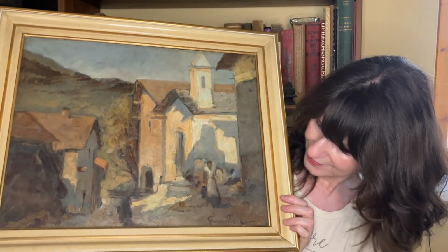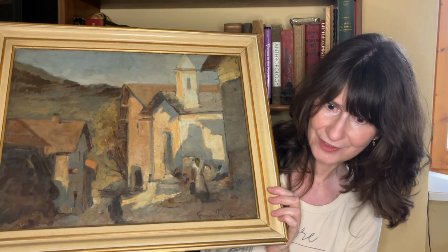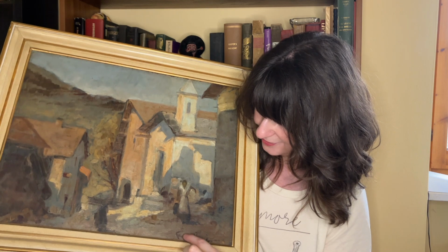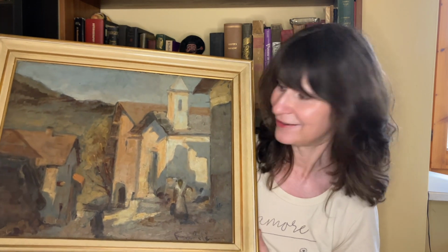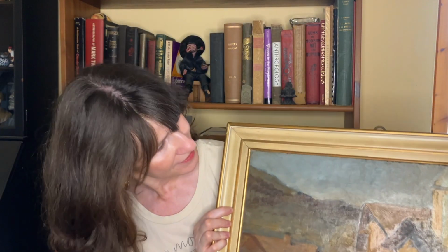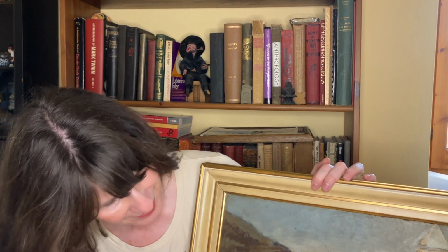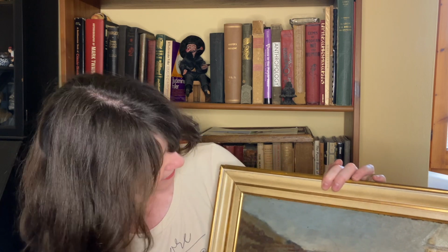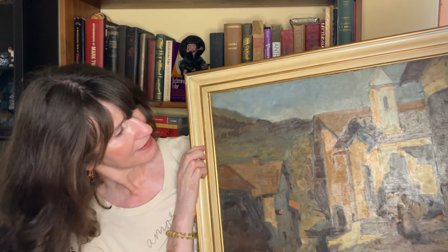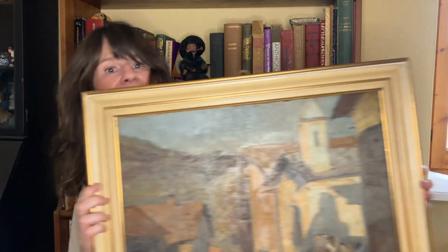This one is also signed in the corner. It's hard to read, it's cursive. This one is a full name as opposed to initials, but the first letter of the first name is an F, and that's about all I can see. But I really like this one too. This frame also could use a little bit of love, but it's in much better condition than the first one. And I just really liked it. So that was painting number 2.